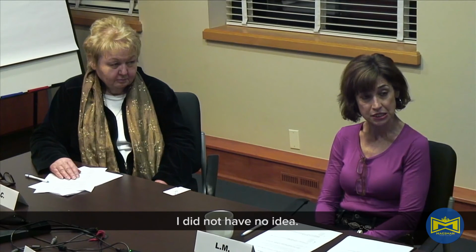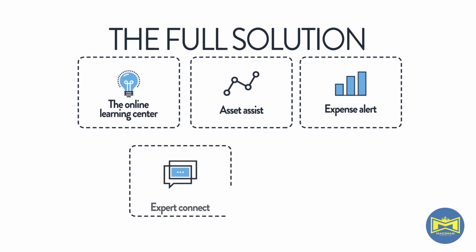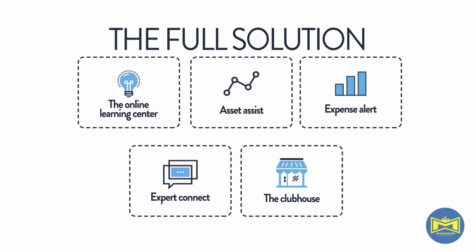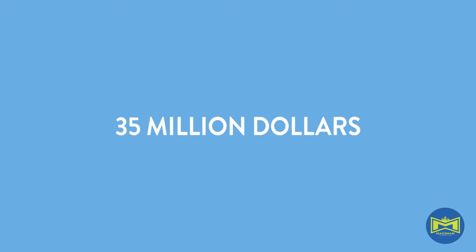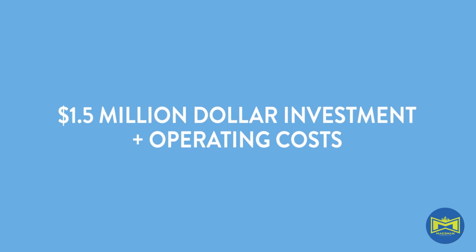This is a $16 billion business opportunity where we believe that over time we can capture our fair share by developing the full solution. At that point, it could represent a business of approximately $35 million. What we would require to get going is an initial one-time build-out investment of $1.5 million plus operating costs to ramp up support for a growing business.